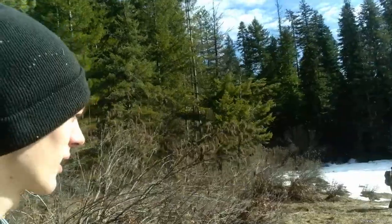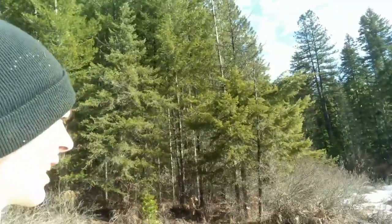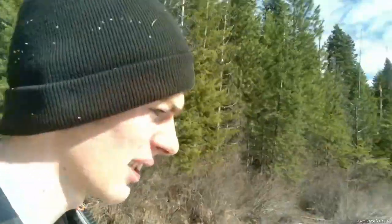Surprise, surprise, we got kind of distracted. Went to exploring new areas looking for sheds. We found a big old meadow we didn't know existed. But I think we'll get back on track and we'll see what we can find for elk sheds or even old deer sheds. But there's a lot of tracks still cutting through here.